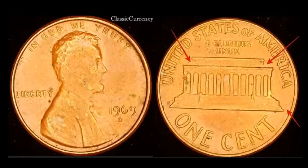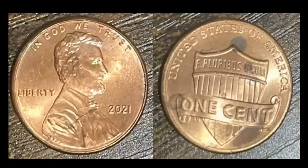This one sold for $25.99. It does have a few spots of corrosion, which normally would worry me, but someone felt that there's enough of a rarity here that they picked it up anyways, and it's in decent shape nonetheless. So this one right here, a buyer's beware type of coin.